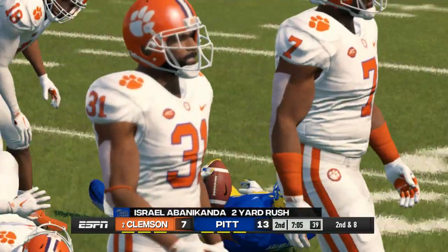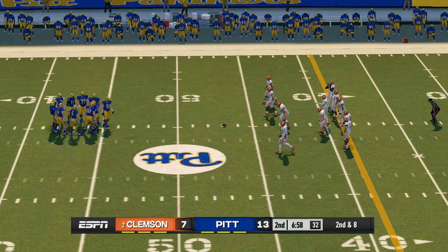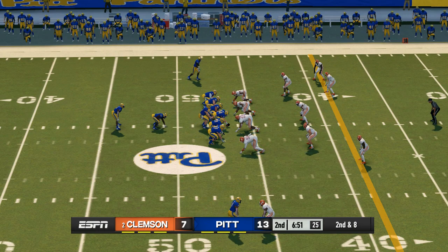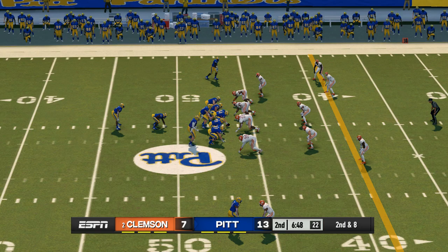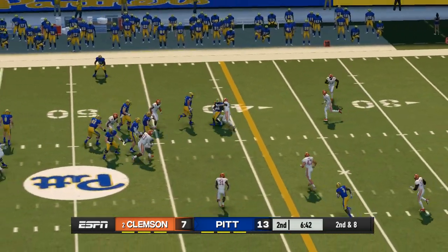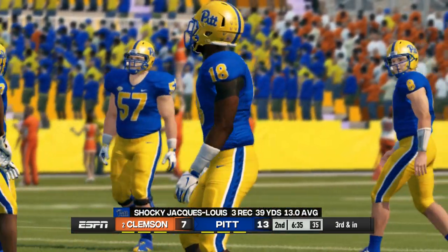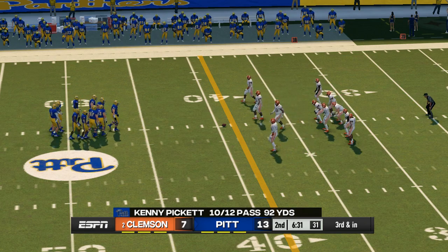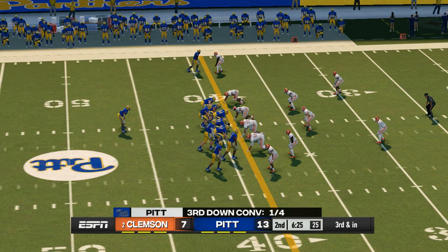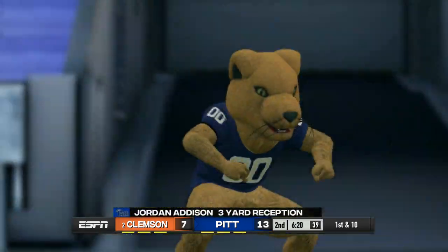And he's tackled at the 47-yard line. That's a gain of 2 on the play. That makes it second and 8. From the 47-yard line, second down. Gets it out to his receiver in a hurry. Tackle at the 40. And they make the stop at the 36-yard line.